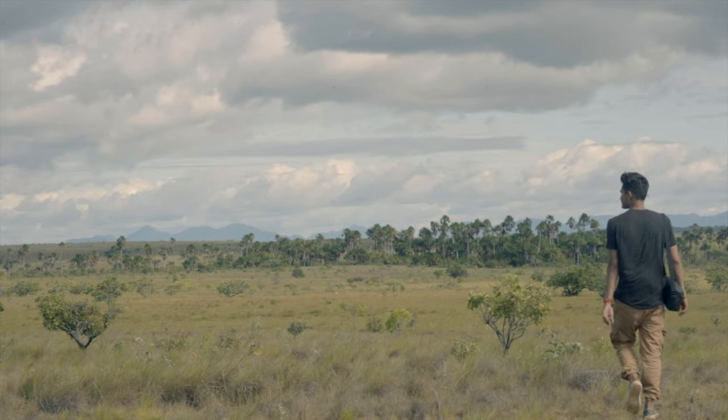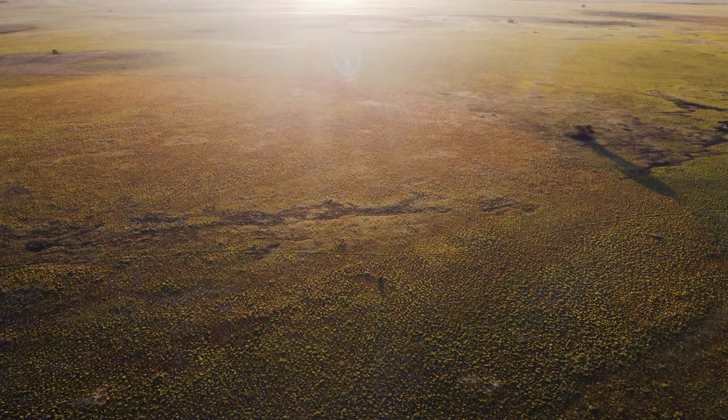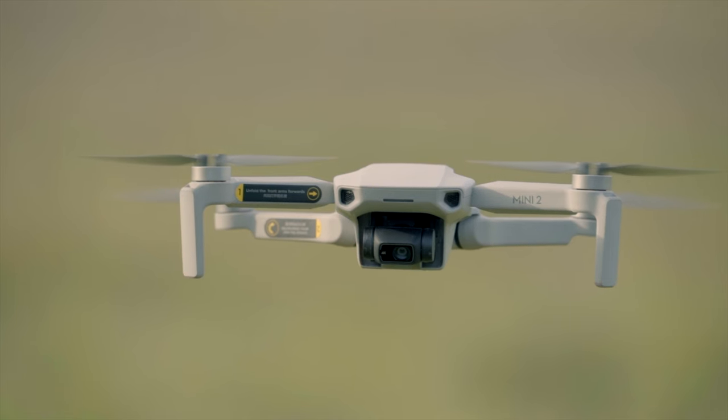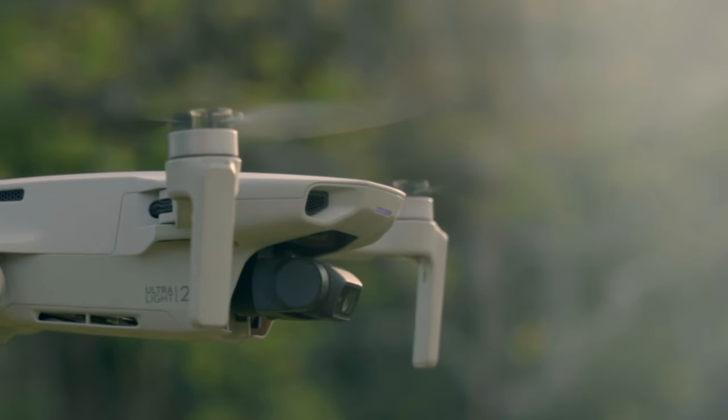I'm on a mission to try and get the most epic aerial footage of this iconic animal like never before. And is the DJI Mini 2 the best drone for the task? Only one way to find out.